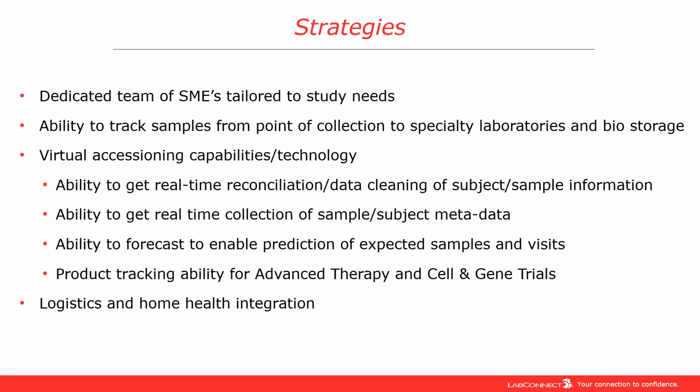So we look at logistics, some strategies. We'll talk about logistics and home health integration. A lot of these studies that I'm talking about, the cell and gene, rare disease, orphan studies, we're seeing an uptick in home health care needs. And obviously today, what we're all experiencing worldwide, there is an uptick in home health care needs, right? So how do we integrate logistics and the sample collection and management?